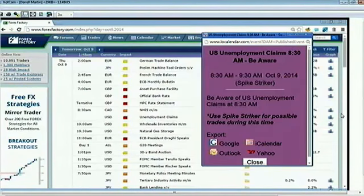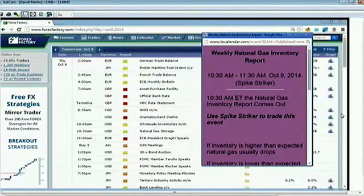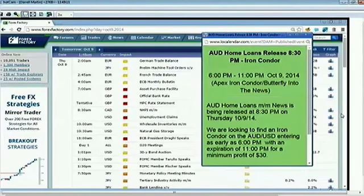So we're going to look for volume spike trades on that. We're going to have natural gas inventory. We're looking for volume spike claims trades on that. Going into the Aussie dollar home loans, that's going to be coming out.